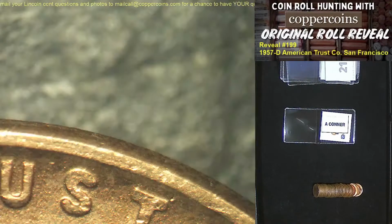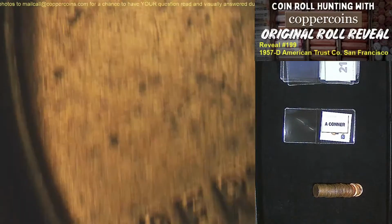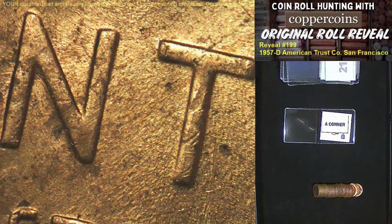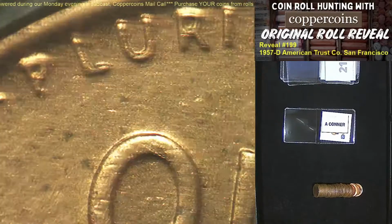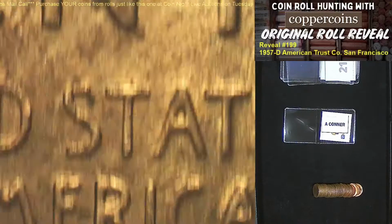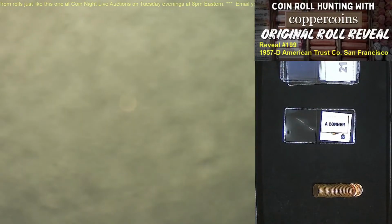No doubled eyelid. No doubling on the obverse. Let's flip it over and look at the reverse. Yeah, nothing there either.